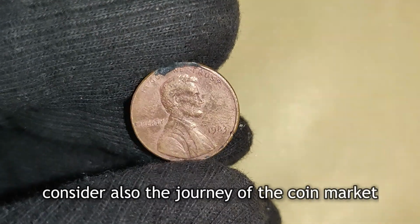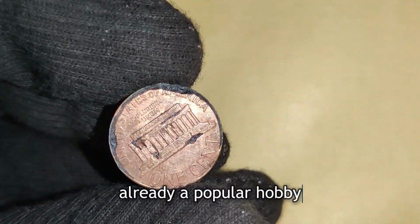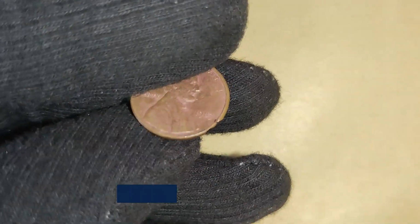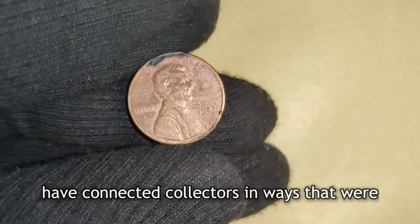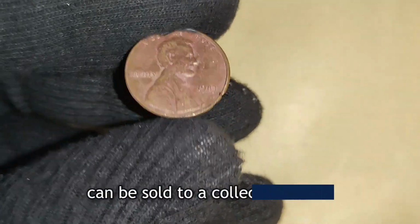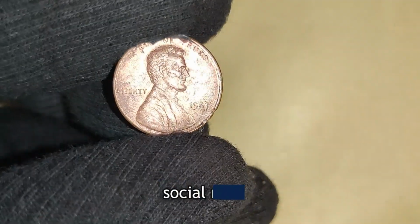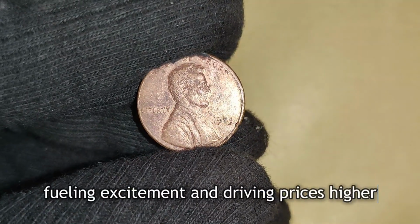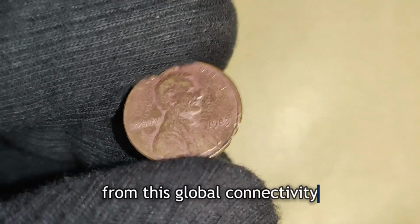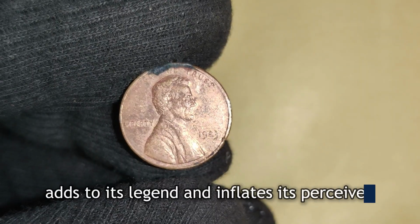Consider also the journey of the coin market itself. In the early 1980s, coin collecting was already a popular hobby, but it has grown exponentially since then. The internet, online auctions, and global marketplaces have connected collectors in ways that were unimaginable before. A coin discovered in a small town in the Midwest can be sold to a collector in Asia within days. News of a rare find spreads instantly across social media, fueling excitement and driving prices higher. The 1983 penny has benefited enormously from this global connectivity. Every new discovery, every rare error that comes to light, adds to its legend and inflates its perceived value.